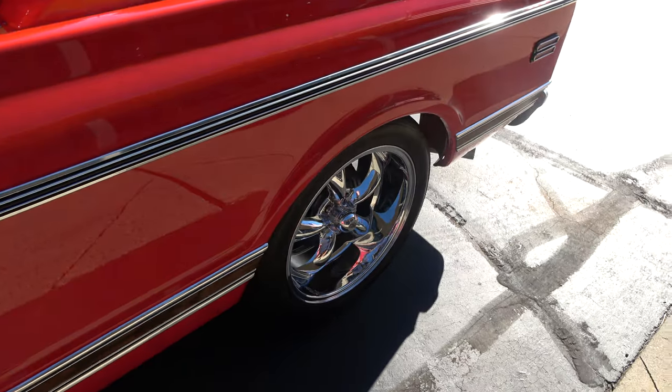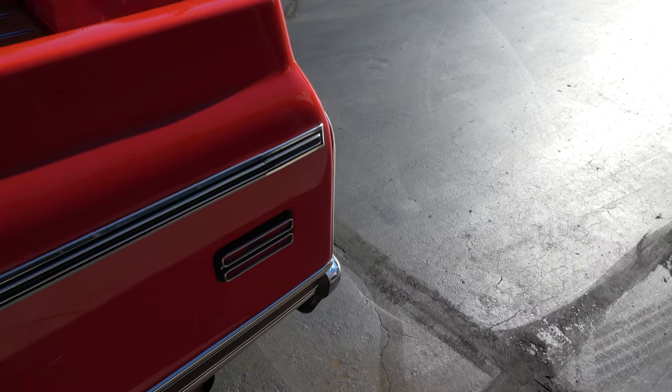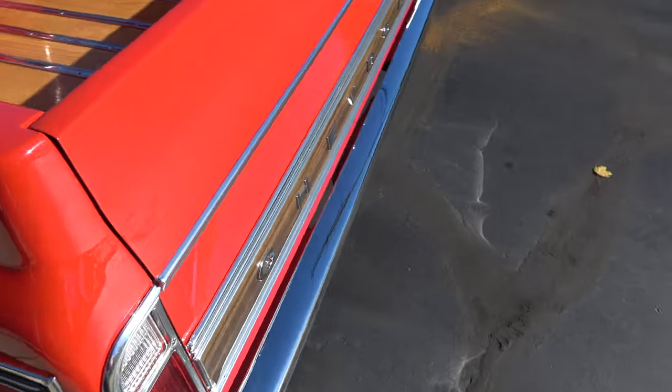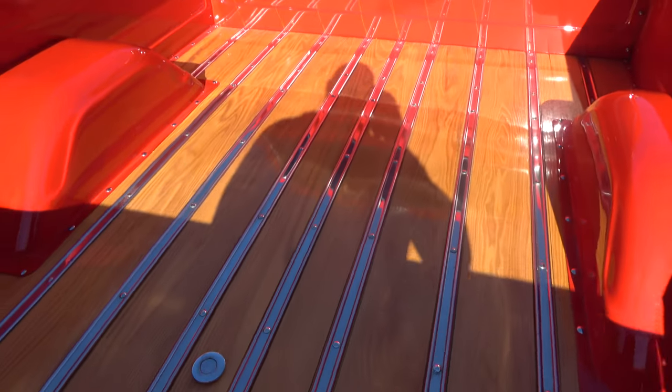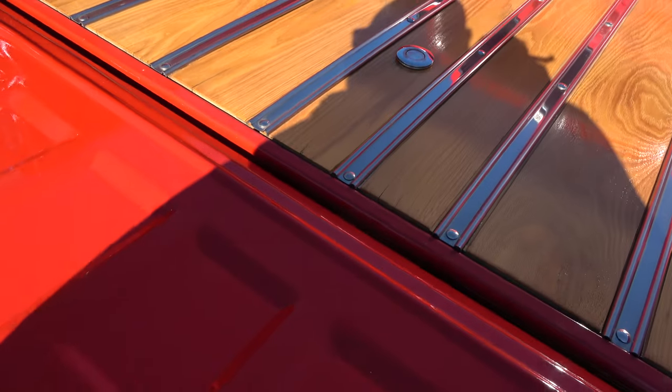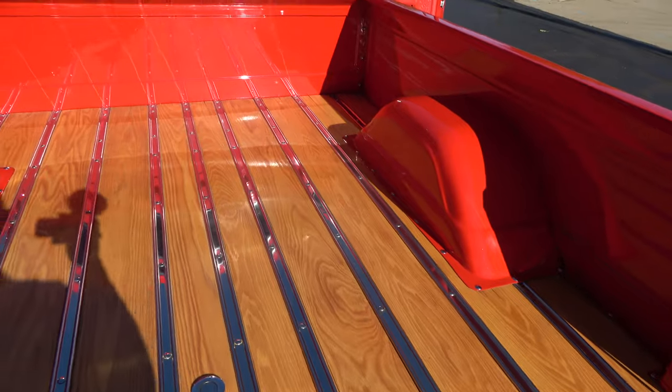It's got front and rear sway bars. It is a 12-bolt 373 Eaton posi rear end. It's got four corner QA1 coilover shocks.